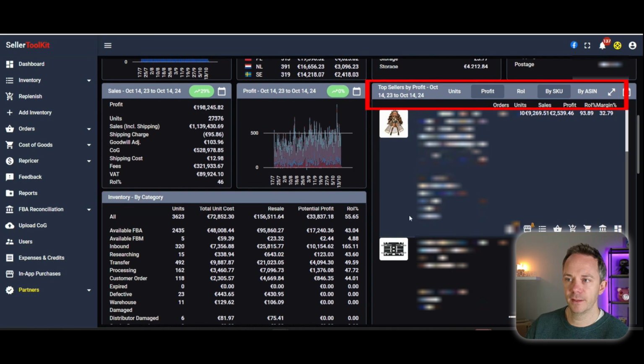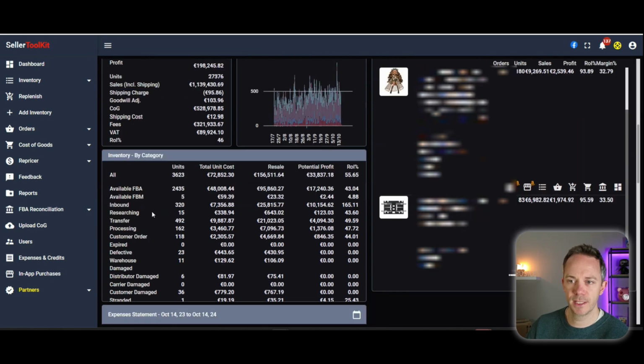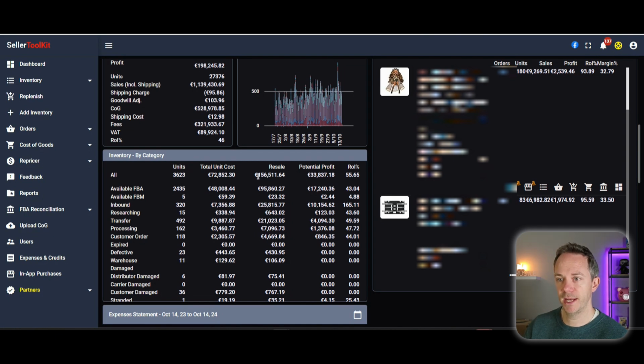This is, again, sales that are top sellers. Again, that'll be blurred out for you, but this is top sellers here. And inventory by category. So we've got all of our inventory here broken down by FBA, FBM. We don't do much FBM, just a couple of things. It's all mainly FBA. And then we've got inbound units and everything else here. So we've got 72K of stock, and then there's an approximate resale value of 156K there.